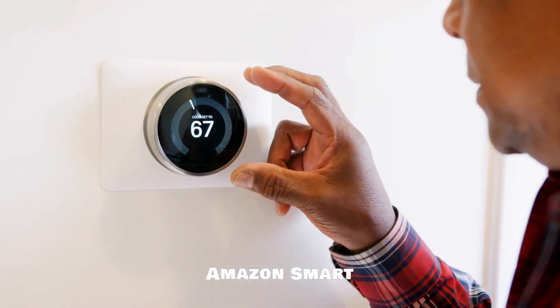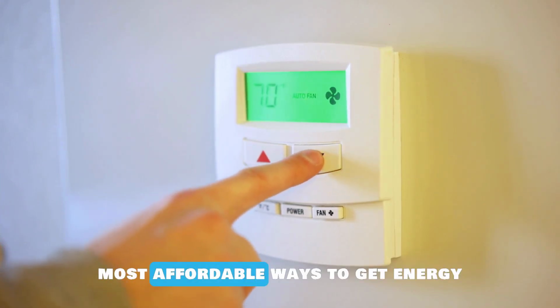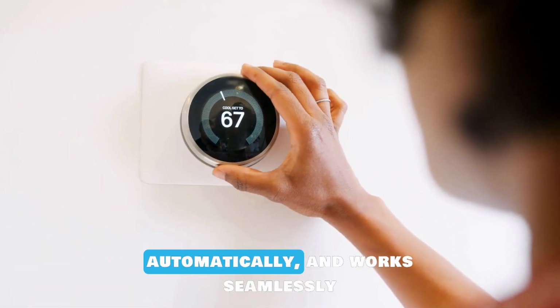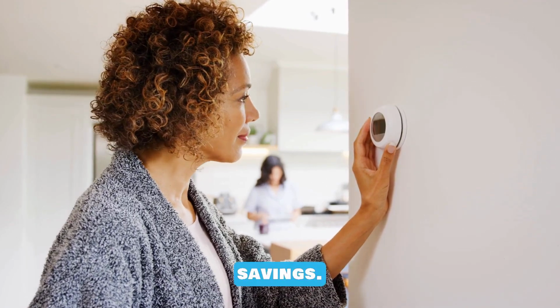Amazon Smart Thermostat. Designed in partnership with Honeywell, this thermostat is one of the most affordable ways to get energy savings. It learns your schedule, adjusts automatically, and works seamlessly with Alexa. No subscription, just smart savings.